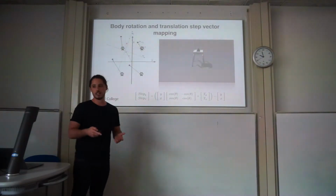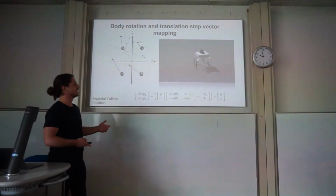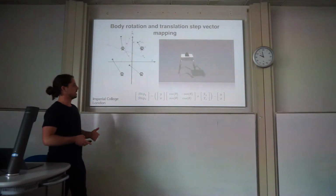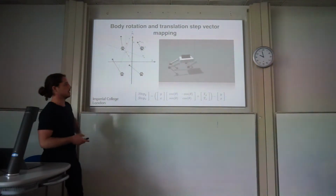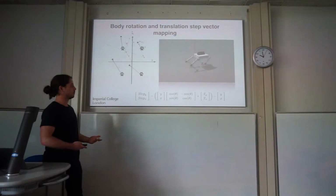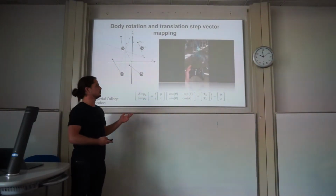Here's the simulated version of the robot actually demonstrating this. You can see here it's just rotating. Now it's translating forwards, so walking or trotting forwards, then translating to the right-hand side, translating to the left-hand side. And it also demonstrates the ability to adjust the height of the robot. Again, this is just done by sending step parameters into the trajectory generator, and the process repeats itself. This is showing a similar version, but on the physical robot.